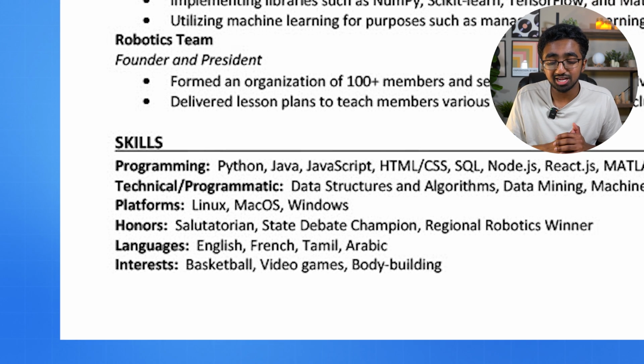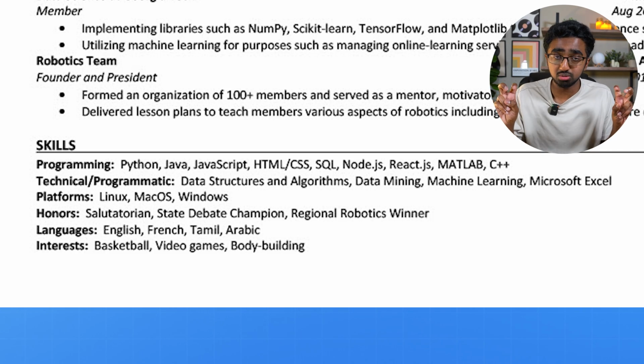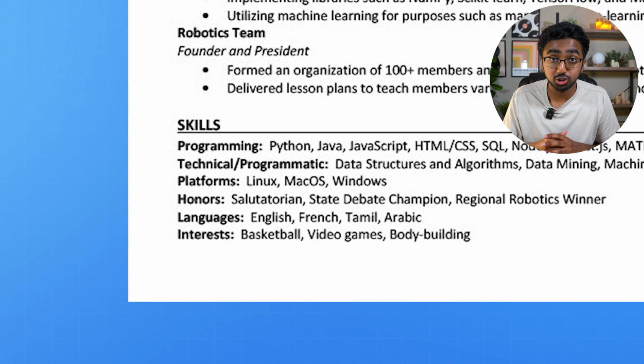This technical programmatic bullet point is another hack that I had because I didn't take the data structures and algorithms course at that time in university yet, but I still did know the concepts and I knew how important they were for the interview. So I included in this technical programmatic bullet point that I knew data structures and algorithms, so I could add it to my resume. It would get picked up in the application tracking system. Come on, we've got to optimize for that. The platforms: Linux, Mac OS, Windows. Very important if you know any specific terminal commands, knowing how to write scripts and all that, very useful for software engineering roles.